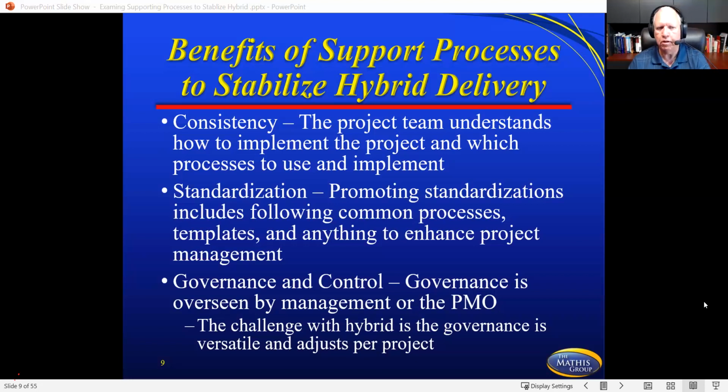First off, consistency. The project team understands how to implement the project, which processes to use and implement. Now, when we talk about which processes to use, that means that we're not so dogmatic on this thing that we got to do the same thing on every project. And I'm going to get into some of the processes here in just a moment.